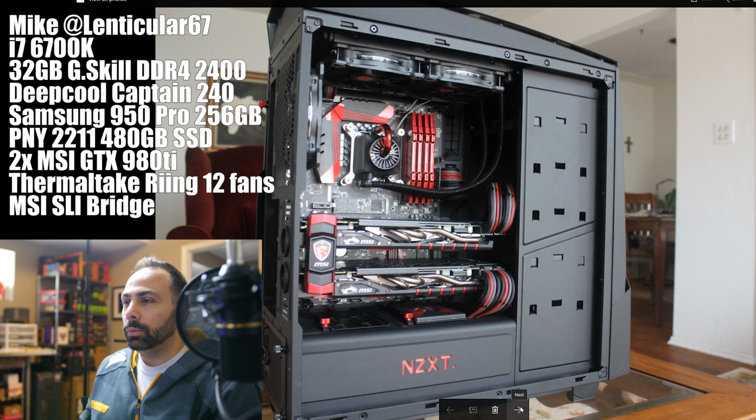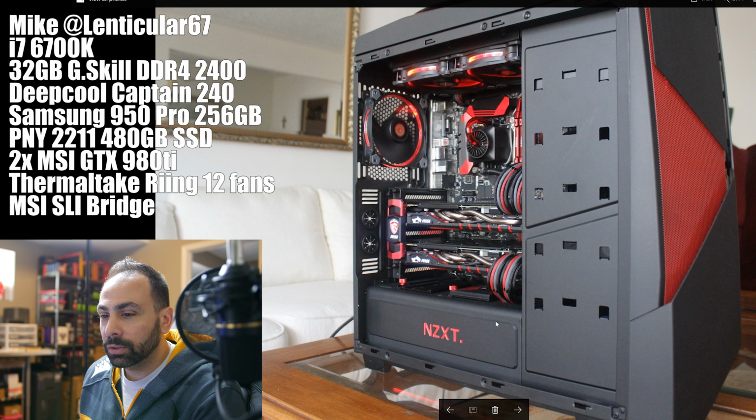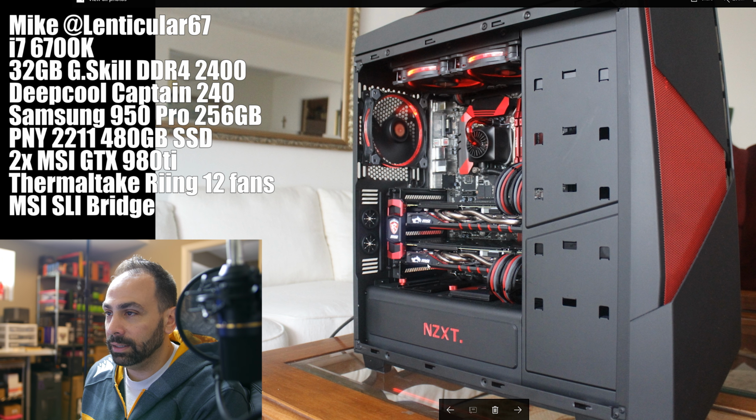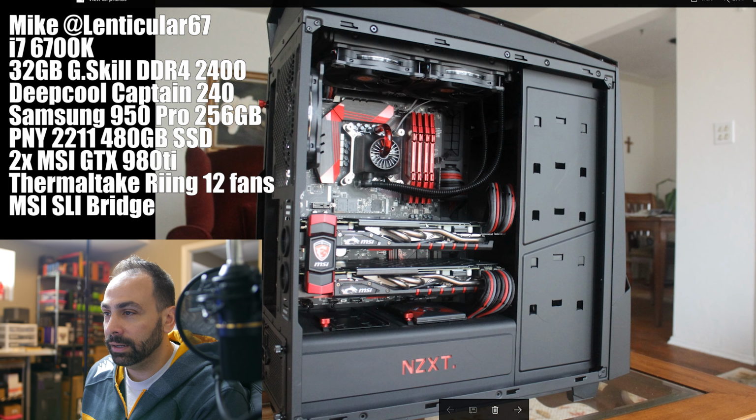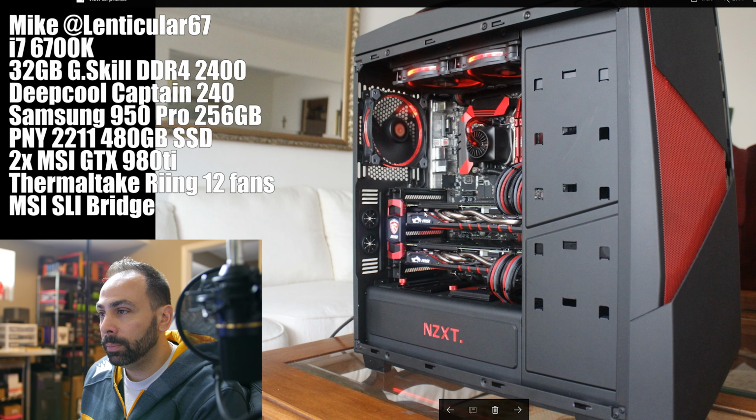Anyway, so just let's talk about this system. There are 2 980 Ti's in here in SLI. These are 2 MSI 980 Ti's. I used to run these same cards in my system. They ran great, but there is a little bit of sag to them.